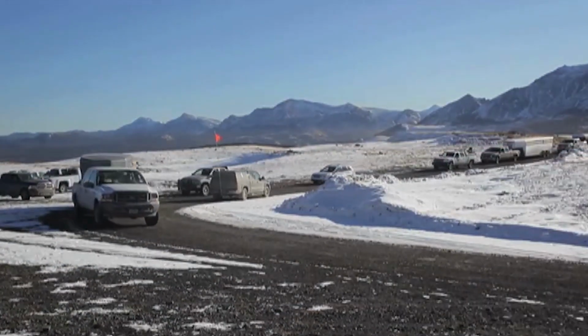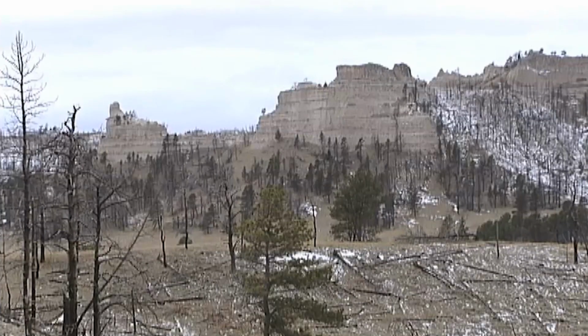The reason we were doing this, first of all, is we did a habitat suitability study, and it indicated that we still have good to excellent habitat in the Wildcat Hills.